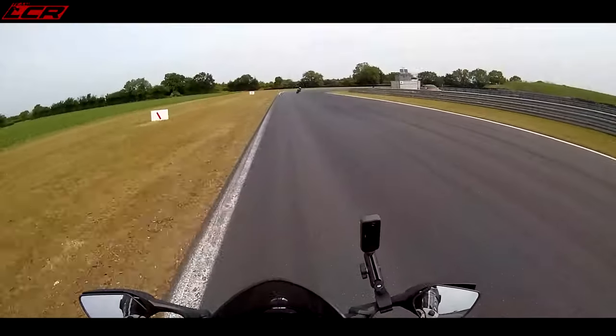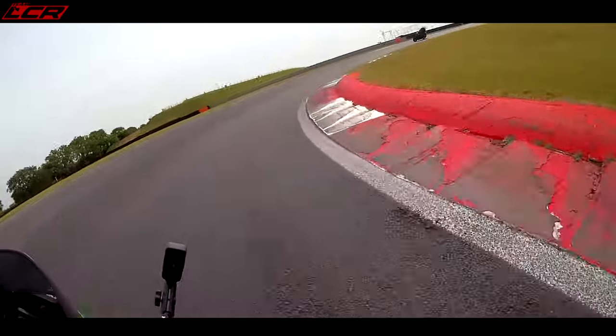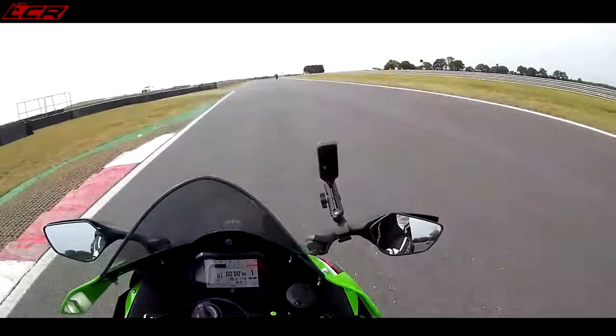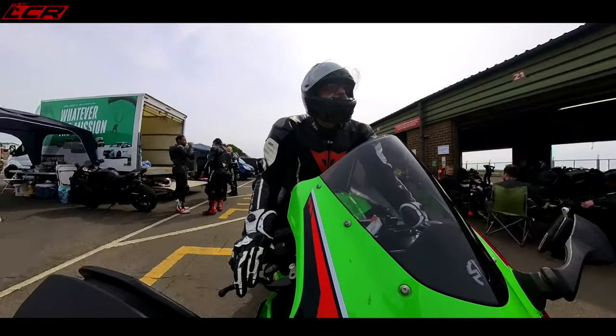Plenty of it. I still have to go down the blip of this. Oh, knee down. Is that knee? I think the knee side is where I'm warm now.